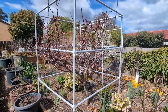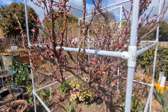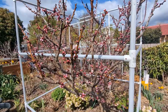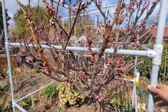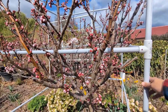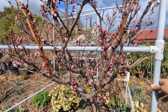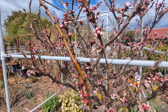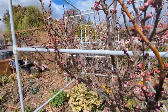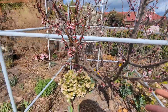Look at this, my apricot tree. This is the Moor Park variety. It's blooming. It looks beautiful. You can see the difference between the fruiting apricot and my double apricot blossom. Yeah, that tree is just loaded with flowers, full of petals. But you can see this one looks different, right? And look at the back there.